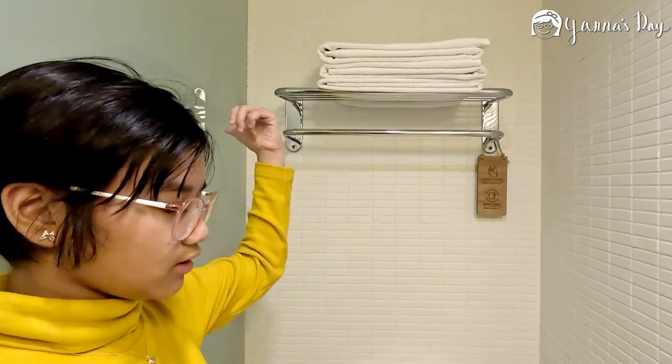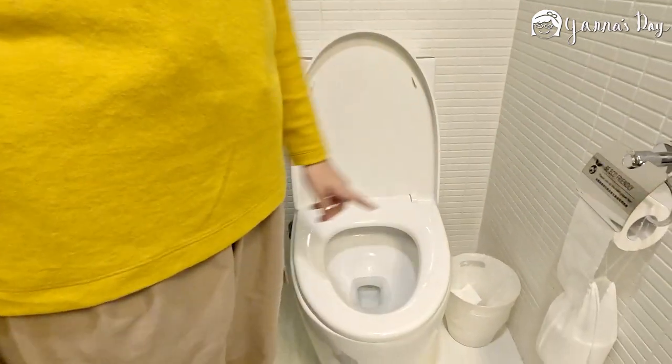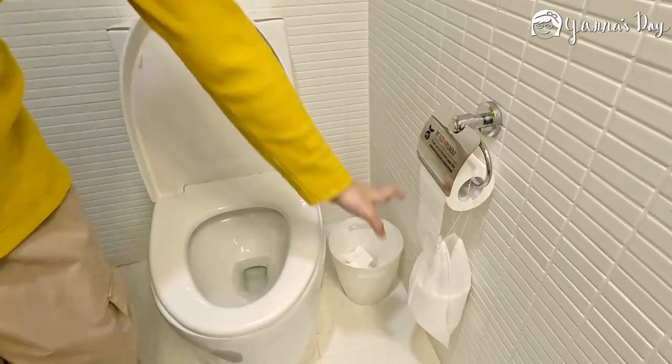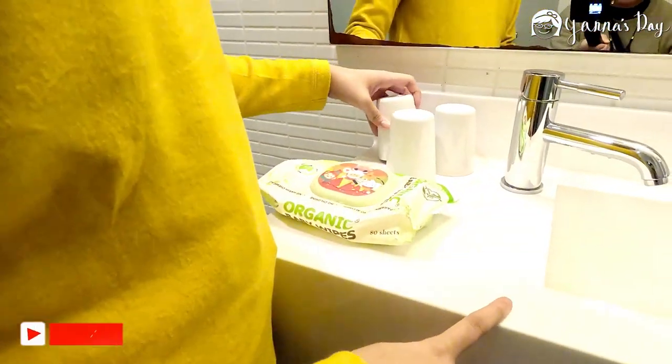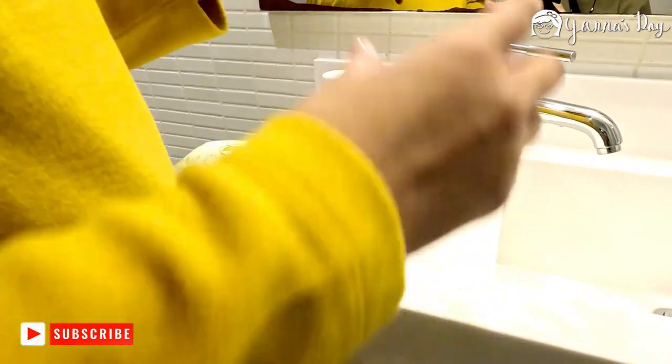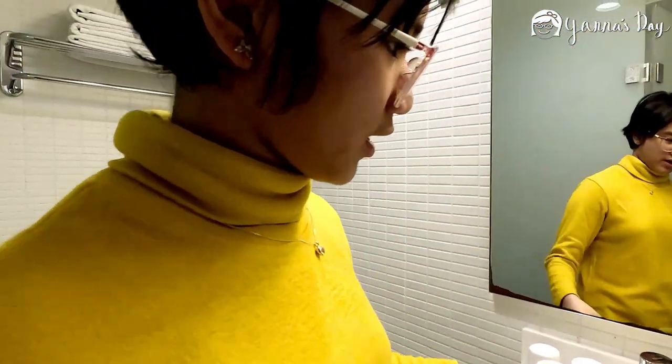There's no bidet, but if you want to use a bidet, there's one outside. There's a bathroom outside, a public bathroom though. I think it's clean. Here's tissue paper. They give you an extra roll of tissue as well. They don't really have any toothbrushes or toothpaste, so I recommend you guys bring your own. We also got our own wet wipes, but they have soap.